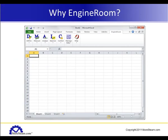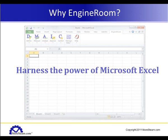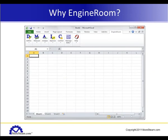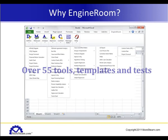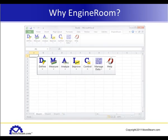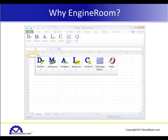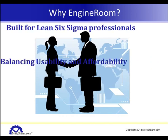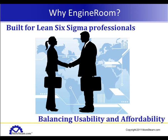EngineRoom allows you to harness the power of Microsoft Excel so you can cut the hours spent learning how the software works and start using the tools from day one. It includes over 55 tools, templates, and tests presented in the DMAIC order in which you work. Built for Lean Six Sigma professionals at all levels of expertise, EngineRoom achieves the perfect balance between usability and affordability.